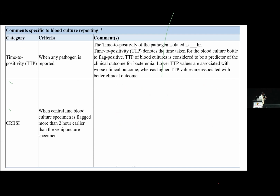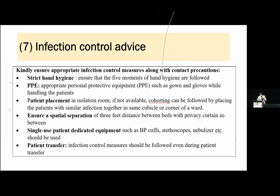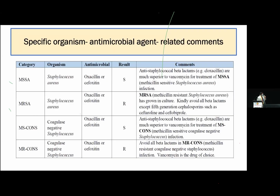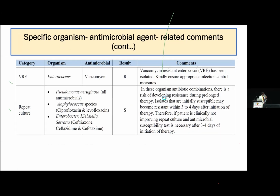Then if it is a CR-BSI case, we have a long list of comments that we add to the patient report. This goes along with the patient report if it is a CR-BSI case. Infection control advices, as we all discussed in the morning, always go to the report. And then the various antibiotic-related advices: if it is MSSA or MRSA, then the respective comment goes. If it is cefepime, then the comment on SDD, susceptible dose dependent, goes. If it is VRE, then the infection control advice goes.